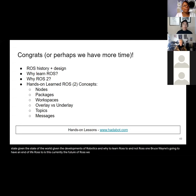We went through a couple of hands-on exercises to code up and learn and dive a little bit deeper about a certain number of ROS concepts, such as nodes, packages, workspaces. Hopefully you're totally clear on what overlays and underlays are now. We also talked about topics and worked with topics and messages. So this is a lot of the information that we've gone through in 2 hours. You should congratulate yourself for getting through it.